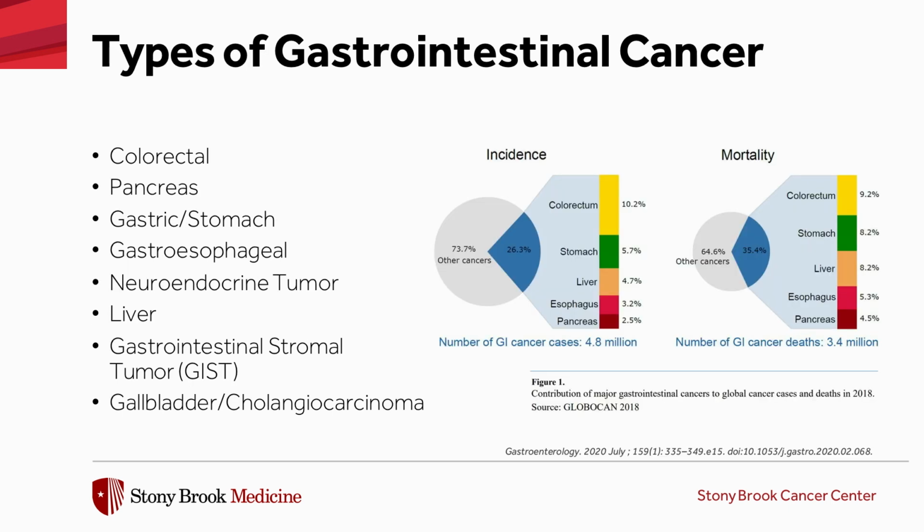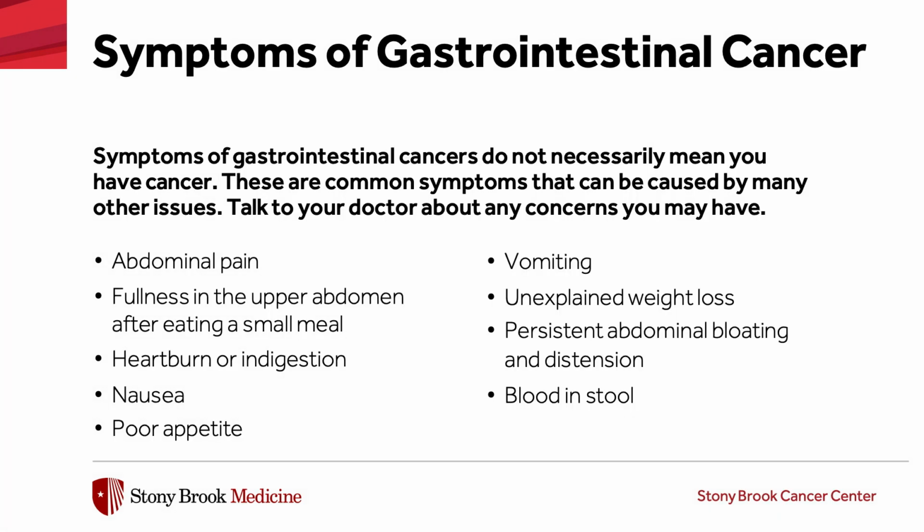And we have a bunch of different types of gastrointestinal cancers, most commonly colorectal cancer. Another type is pancreatic. We have gastric and stomach, gastroesophageal, neuroendocrine tumors, liver cancer, gastrostromal tumor, also known as GIST, and gallbladder cholangiocarcinomas.